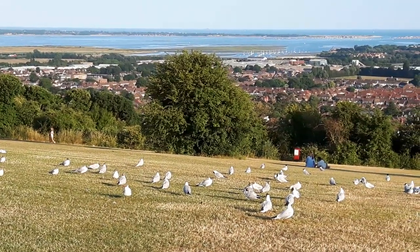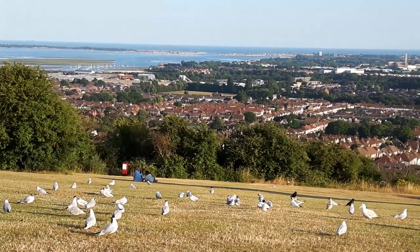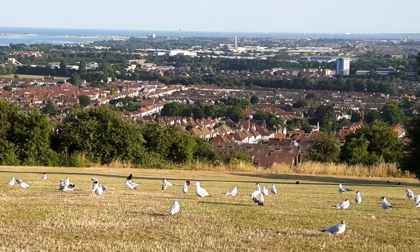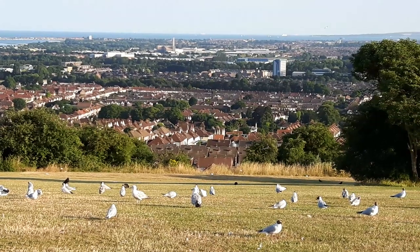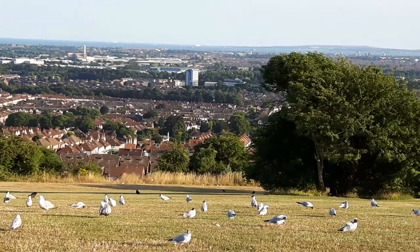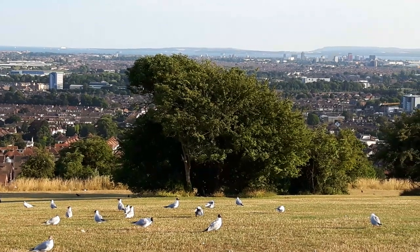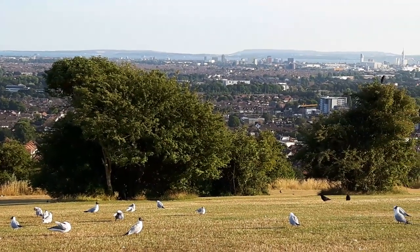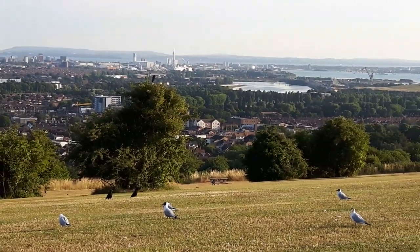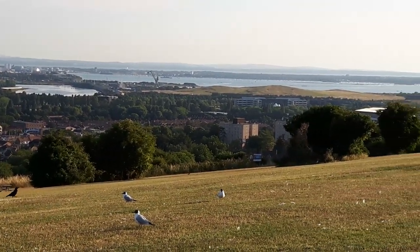Zoomed up a little bit more now, so you've got a bit of a better view of Portsmouth there. Langstone Harbour over there. Portsmouth Hall in the distance there. Let's see, right on the horizon there, that's the Isle of Wight. That's looking west towards Portchester and Fareham that way.